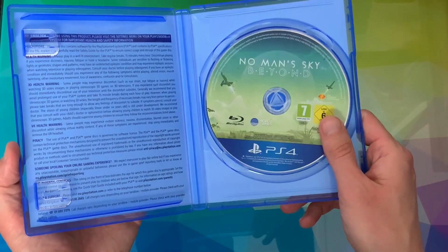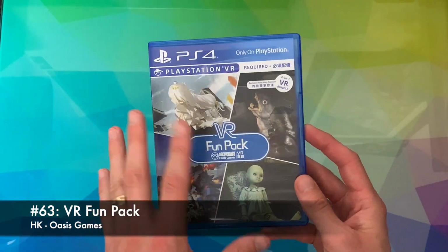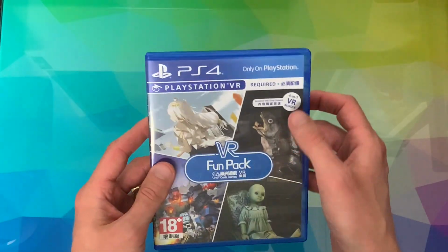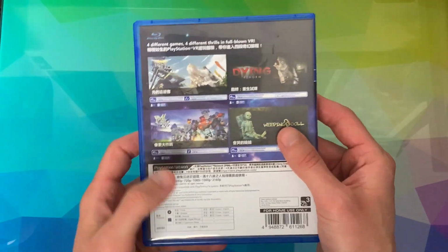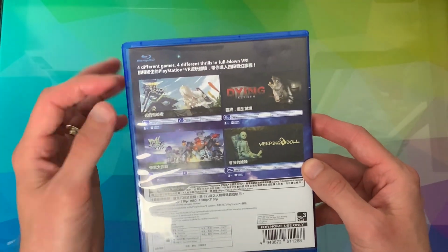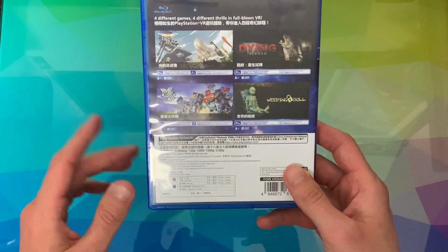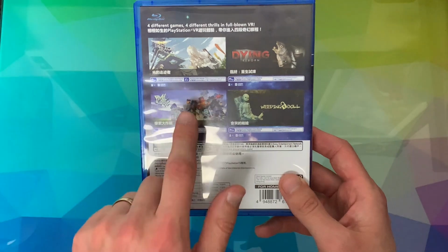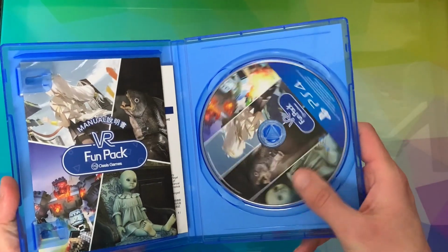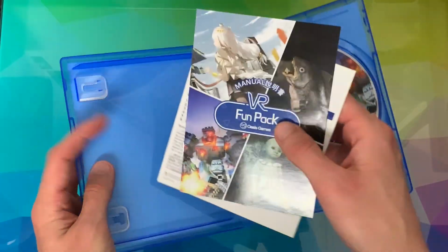Next up is the Oasis Games compilation I told you about. This is the VR Fun Pack. Hong Kong release. It's got English subtitles, and it's got 4 games. Light Tracer, that I told you about, was released separately by Limited Run Games. And another game that was released separately by Limited Run Games was Pixel Gear. At one point it seemed like they would release all 4 games separately.